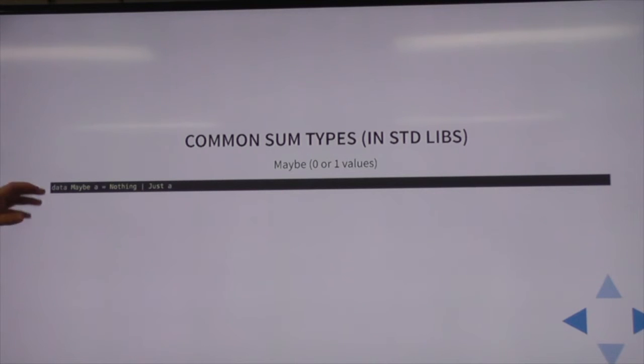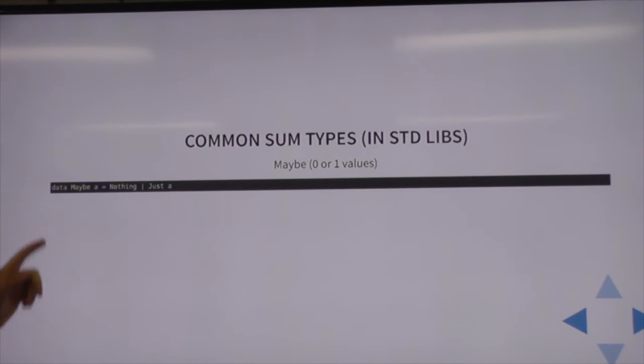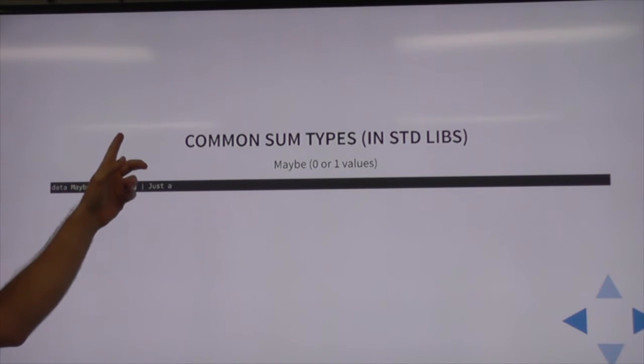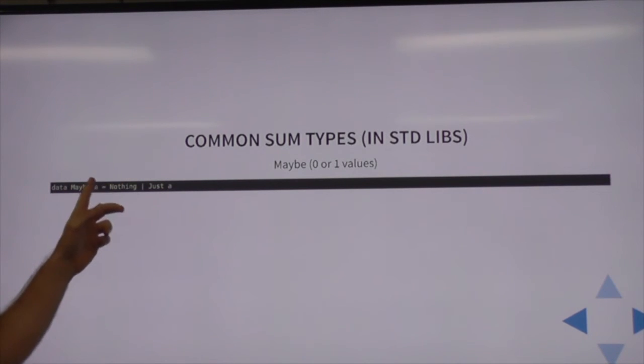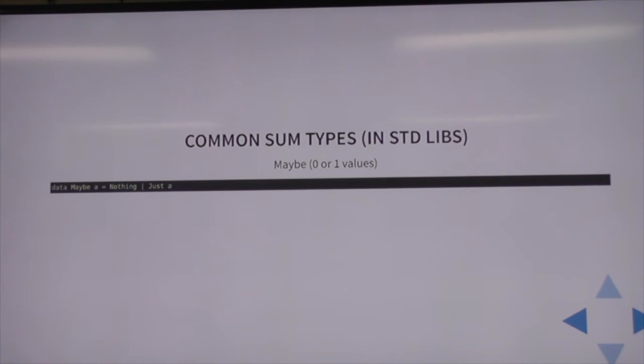But as far as common sum types that are really useful for various things that we do with functional programming, Maybe is a big one. Maybe is the way that we can say we have a type. This little a is just, we're writing this data type over any type a. And to construct a value of Maybe, it can either be Nothing and not have a value, or it could be Just and have that value inside of it.